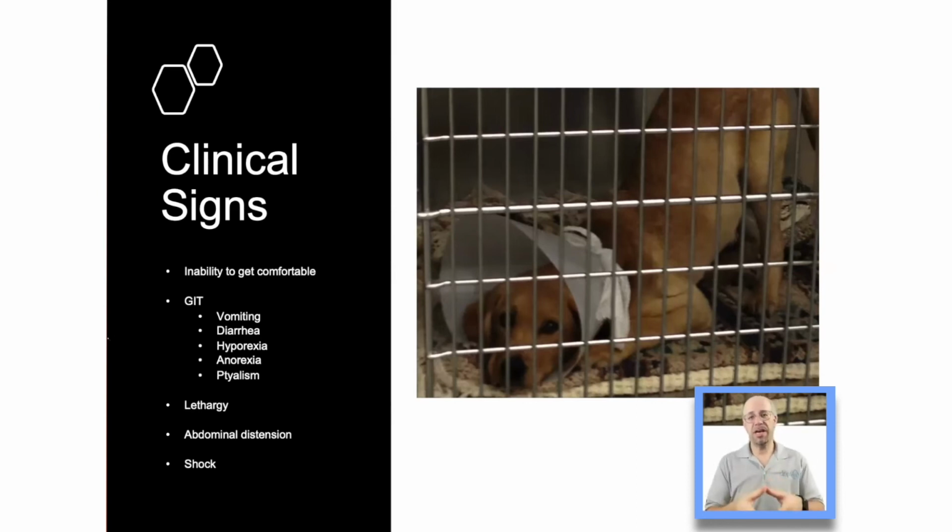And of course, again, it could be a very mild issue, but these patients, as I'm sure we all know, could present to us with profound clinical signs. They're in shock, whether that be early compensatory shock or late decompensatory shock. You just don't know what you're going to get.